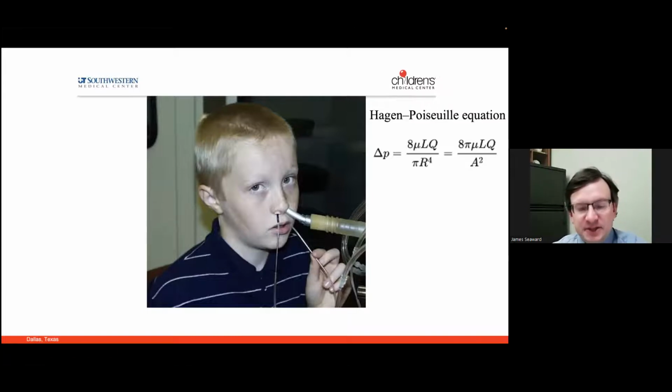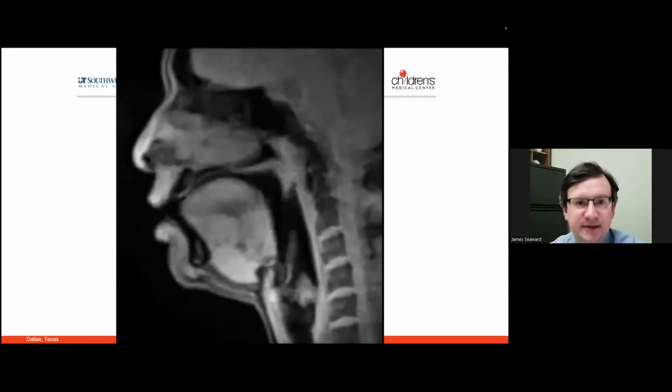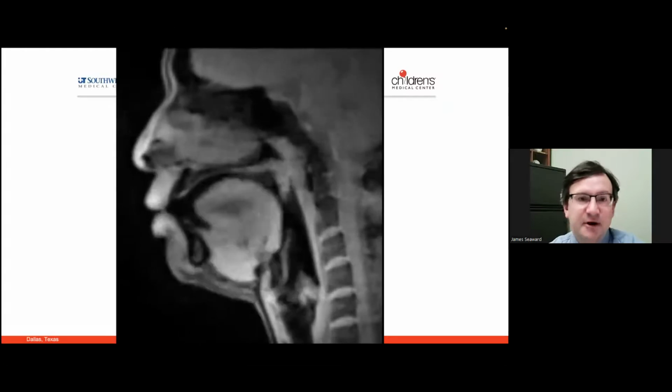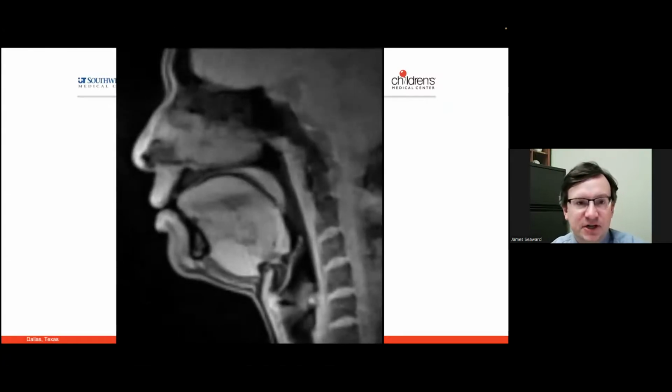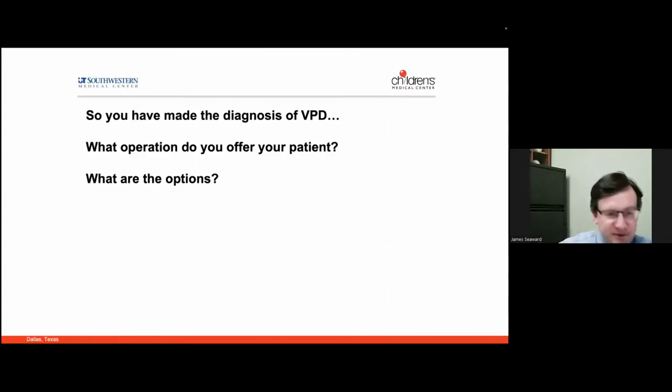And we already mentioned Jamie Perry, but the dynamic MRI is becoming more and more popular. Here's an example of that mid-sagittal plane, and you can see with MRI that you can visualize the palate moving. So you've gone through all your investigations, you have the diagnosis of velopharyngeal dysfunction. So what operations do you offer?